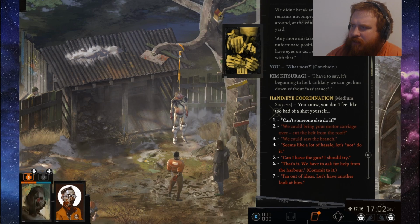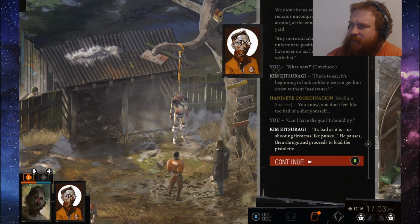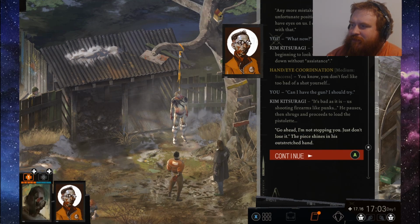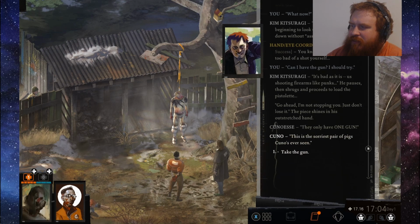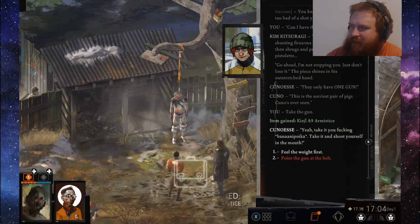You know, you don't feel like too bad of a shot yourself. Can I have the gun? I should try. It's bad as it is. Us shooting firearms like punks. Oh, we're gonna try. Go ahead, I'm not stopping you. Just don't lose it. They only have one gun. This is the sorriest pair of pigs Kuno's ever seen. Better shoot that kid. Yeah, take it, you fucking banana pointer. Take it and shoot yourself in the mouth.